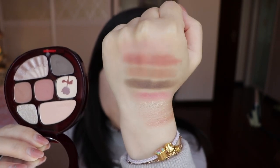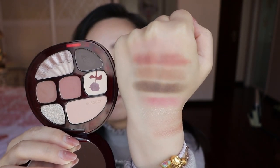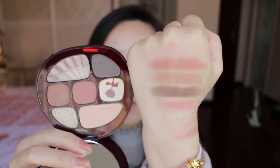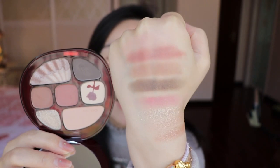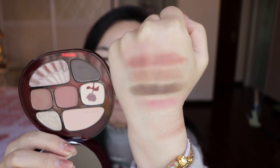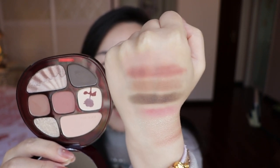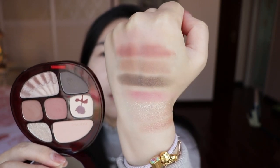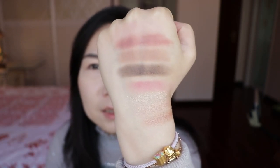The pigmentation is about medium and the powder's quality is really good. When you touch the powder, you feel it's really creamy, and when you swatch it on the skin, it becomes very, how to say, very silky smooth. You literally feel like you touch silk. To be honest, from the swatches perspective, all colors are nice apart from this one.